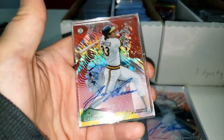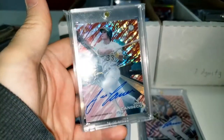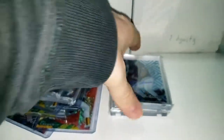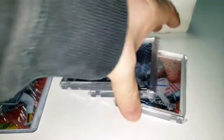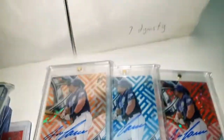Another Red Storm, but this one's autograph out of 10. 2015 Red, autograph out of 5. 2016 Red, autograph out of 5. And 20. And 25. I think these 3, just because of the colors, I think they go very well together. That's why they're all there. So yeah, the tech cards are definitely fun.